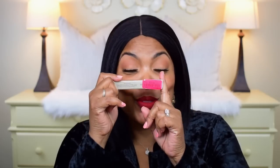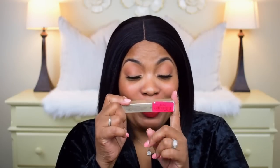Okay, this next one is also a liquid lipstick. This one is from Stila, and I absolutely love Stila. I have Bisou, and this one is Bisou Shimmer. This one was on clearance, you guys, for $3.50. I hurried up and threw this in my cart. This one is going to be really pretty too, I already know.